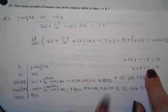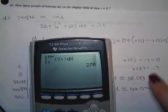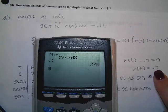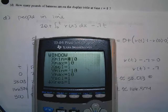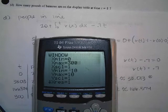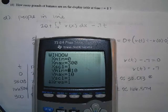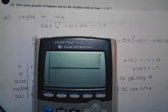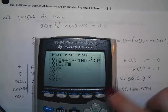So what I did then is I got my calculator out, and I said I need to figure out where r of t equals 0.7 from 0 to 300. So I went in my window, I did 0 to 300. And for my y's, you could do 0 to 0.7. I did negative 1 to 1, I think, so that I could see everything. And then I forgot to do it, but I need to graph 0.7 to see where they cross.